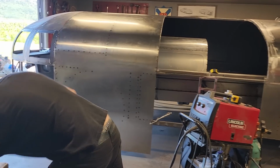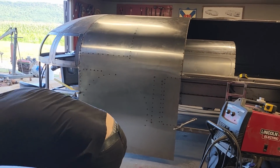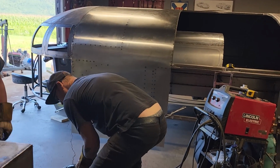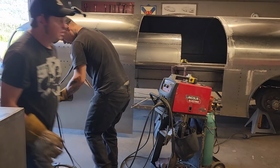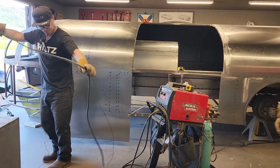We need a plasma cutter going here. Let's unravel this bad boy, Doug. I'll take this part, if you want to get plugged in to get the air.